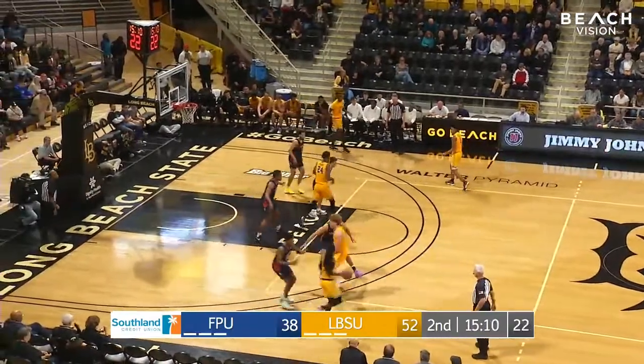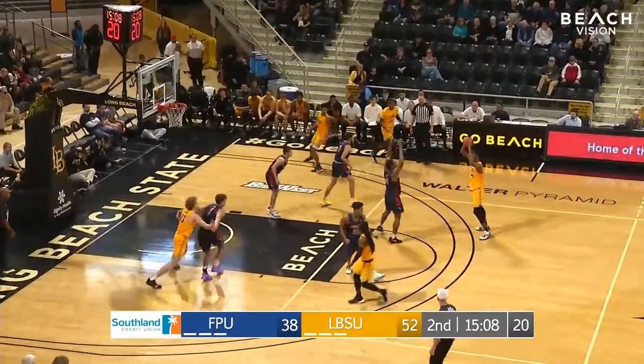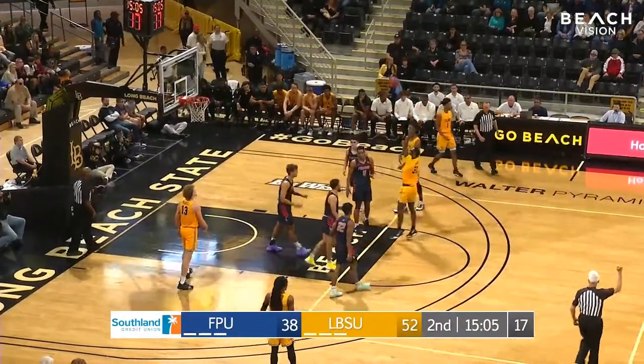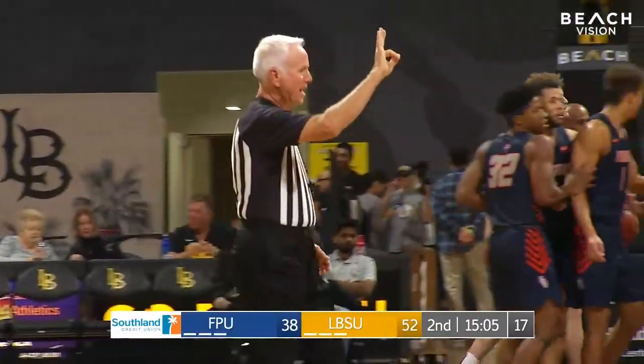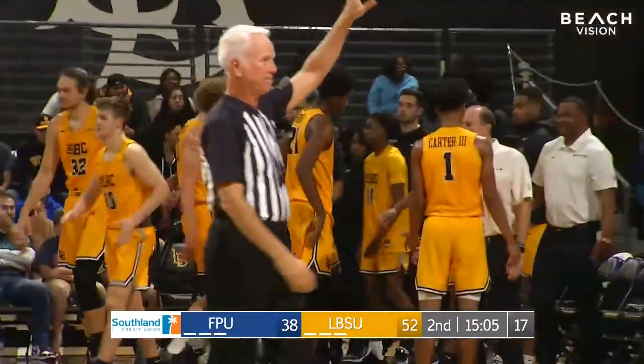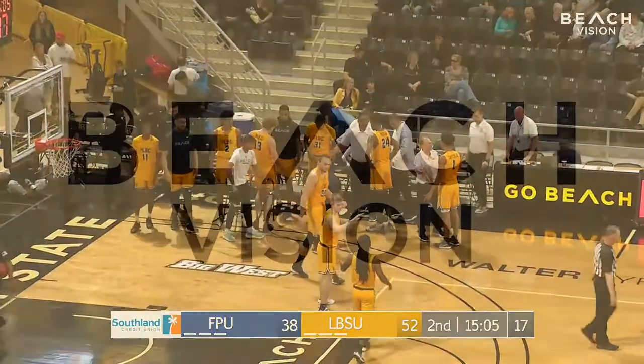Mansell, far side to Slater. Slater with a right-hand pass to Morgan, right of the circle. Near side to Hunter. Hunter fouled as he tried to move towards the center of the floor, dribbling with his left hand. And that'll bring us to our first timeout here in the second half. 15:05 to play. Long Beach State.